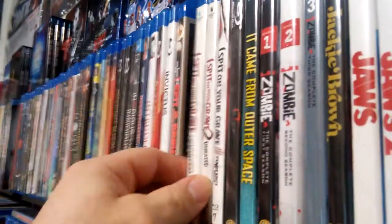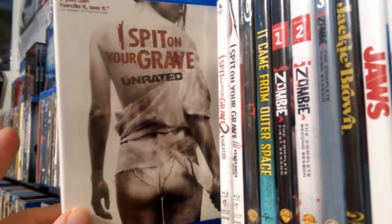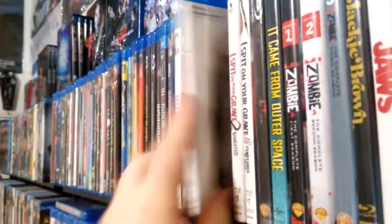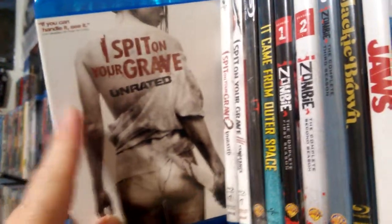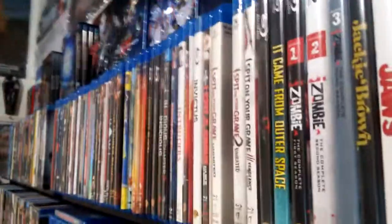Okay, then we got the remake. I talked about the remake. Not a bad movie, but I have some issues with it. You make your female character unlikable, and there's really nobody to side with. Everybody in this movie is kind of a rat bastard. When you do a rape revenge movie, you're supposed to be making a pro-female movie, but when you make the female character as unlikable as everybody else, that doesn't really work.